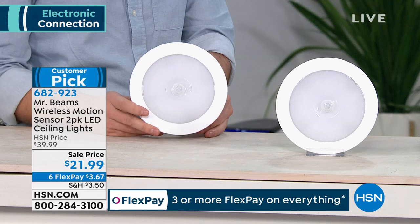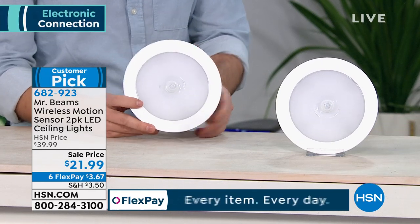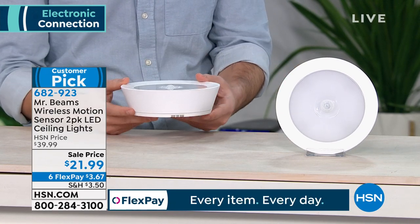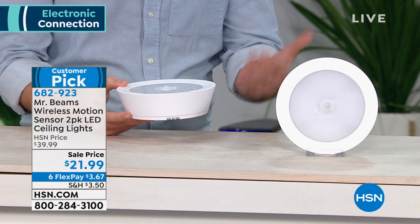Yeah, it's crazy. I mean, literally the easiest way to finally put light anywhere you want. Now, these are the ceiling lights, but they're more than just ceiling lights, because you can put these under the cabinets, you can put these on the wall, you can put them in a shed, and they run off of those C batteries that are going to last you up to a year. That's if you activate them 8 times a night. If you don't activate them 8 times a night, they're going to last you even longer.